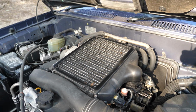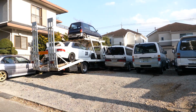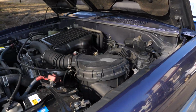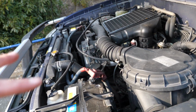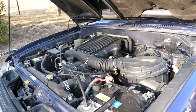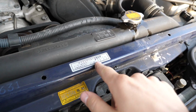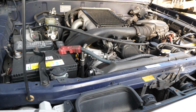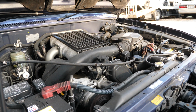This 1KZ engine is the same that is in the Hi-Ace, like that one over there. Known to be a really good and well-mannered diesel engine. Dual battery you can see there. Coolant and oil both look okay. No mechanical issues with it. Timing belt, which was changed in 2010 at 99,000 kilometers. And it looks like it's well-maintained beyond just being a really good condition vehicle.